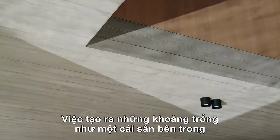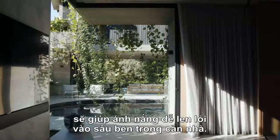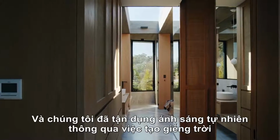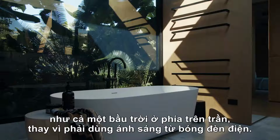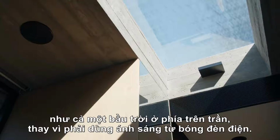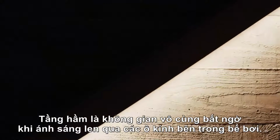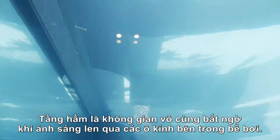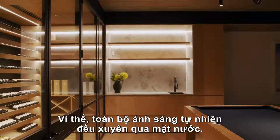The creation of these voids and courtyard spaces is really an ability to bring light deep into the plan. And we've been able to capture an amazing sense of natural light through the use of skylights that talk more about almost open sky above you rather than just additional supplementary light. The basement, which is a very unexpected space, is all lit through glass panels inside of the swimming pool, so all the natural light there is through the water.